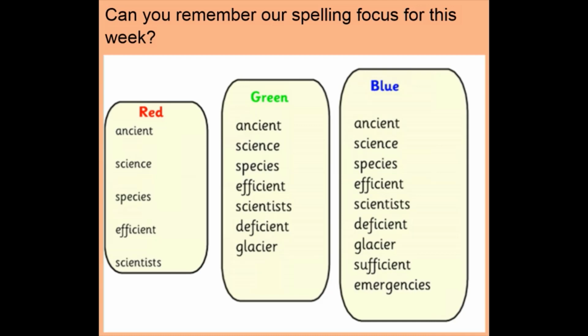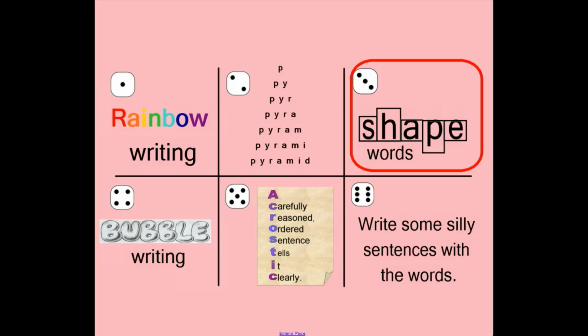Now, throughout this week, we've been looking at different ways to practice your spellings. So let's have another go at a different type of way to practice. For today's lesson, I would like you to practice your spelling words using shape words. Now, this fits in quite nicely with our handwriting because you're looking at the different shapes and the different sizes of each letter. So pause the video now, go back to the previous slide where we looked at our spelling words and have a go at doing shape words.